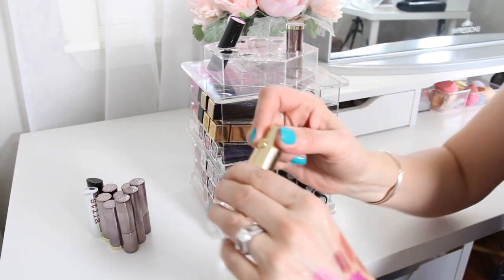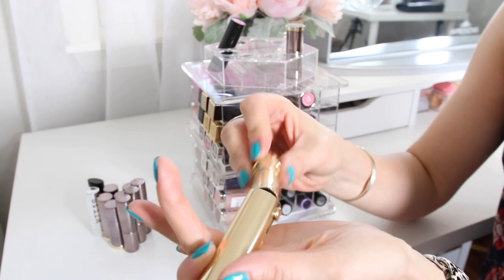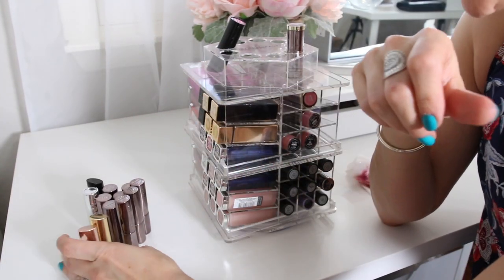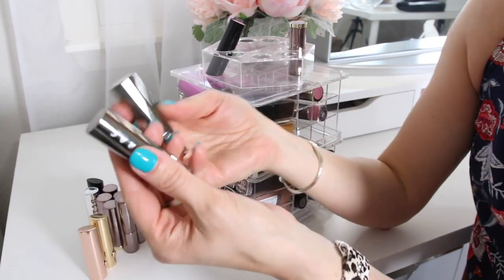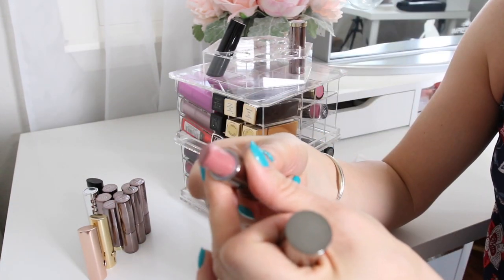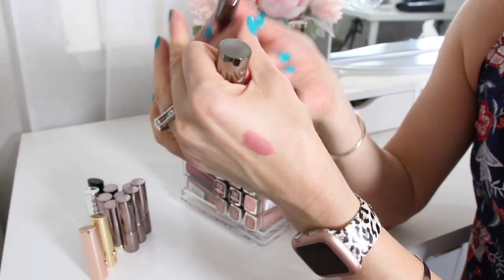So here's some more Bare Minerals lipsticks. It's just gross looking. I'm getting rid of it. This one looks nice, but it smells gross. These are from Lorac. I think I have some more of these somewhere else. This one actually still smells good. Yeah, I like that color.